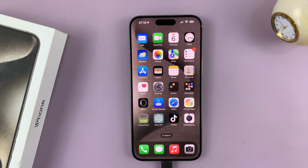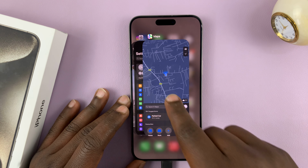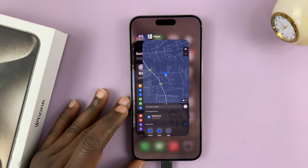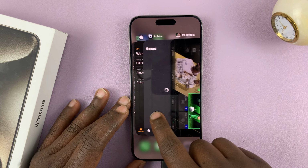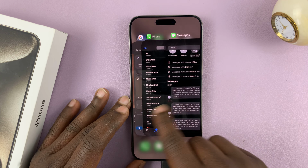Next tip is to close background apps. Most of the time when you're using an app on your iPhone and then you exit by swiping up, that app is still running in the background. To check that, just swipe and hold, and you should see that app is still running in the background.